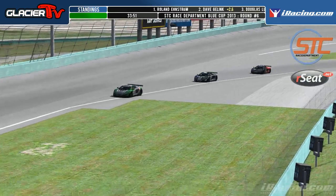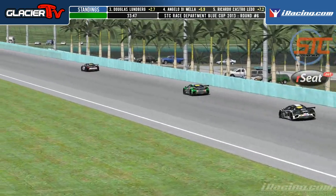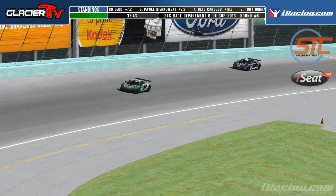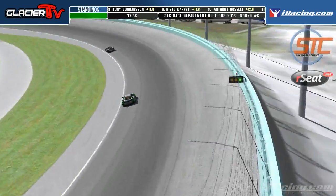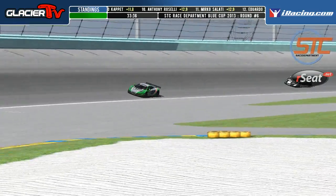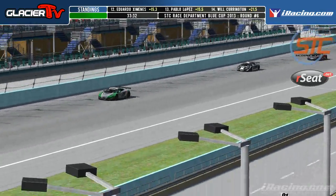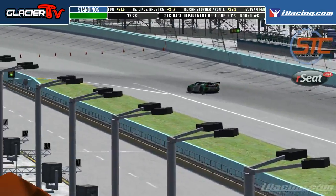As usual, I'm going to get away from that battle because I don't like watching my teammates sometimes. They scare me. I'm going to check in with the P4 car of Angelo Di Mella, who's just currently circling by himself, but he's got Ricardo Castrolido just behind, who seems to be gaining each lap, especially on the brakes, and he's turning on Pawel Bienkowski as well.